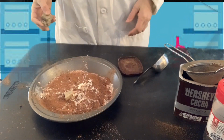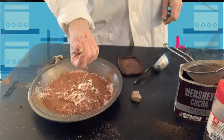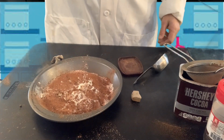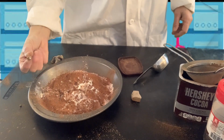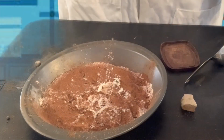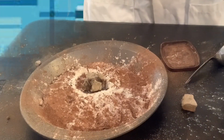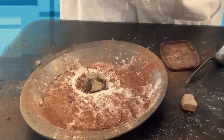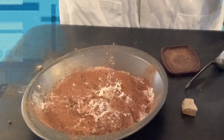Let's try that with a really tiny rock. Plop. Makes a tiny crater. Let's try with a really big rock. Oh man, what a mess! It's all over my floor too, goodness! Wow, that's an awesome crater. Let's watch that again in slow motion.